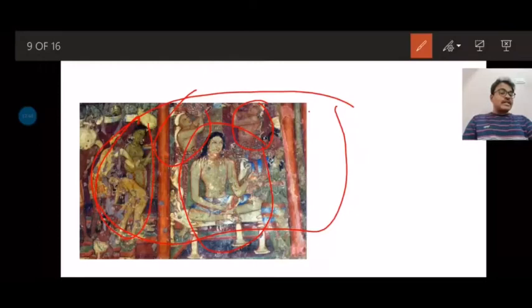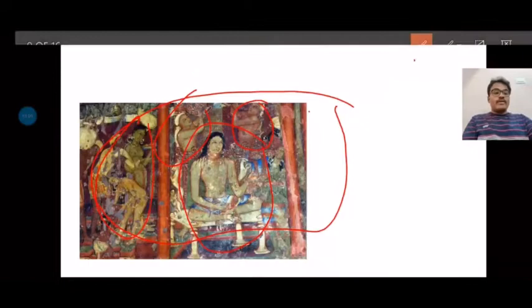So we have looked at the architectural style and the painting style of Ajanta caves, and that they are present on the Waghora River. There are a total of 31 caves in Ajanta. So this is the discussion about the Ajanta painting tradition. Next we will move to Ellora, the Ellora caves, which are present in Maharashtra.